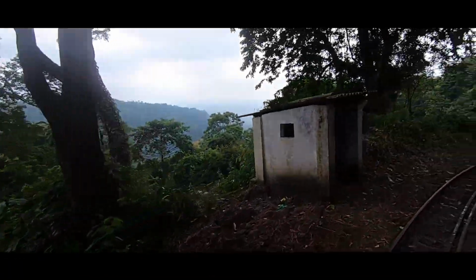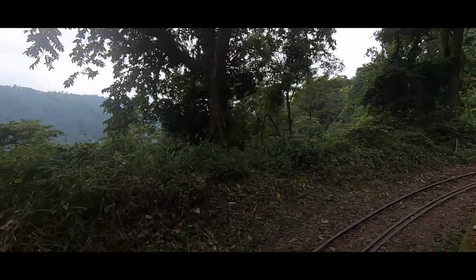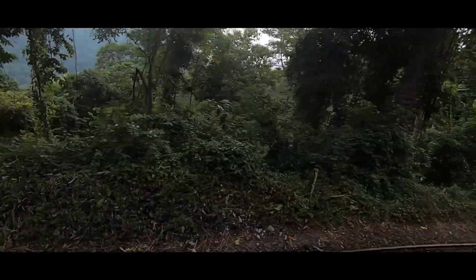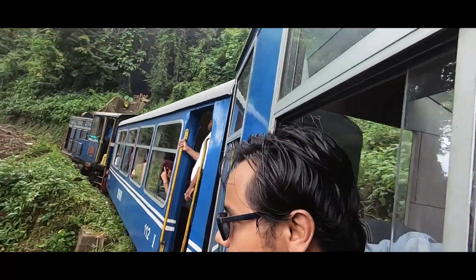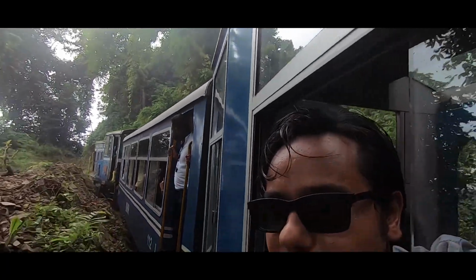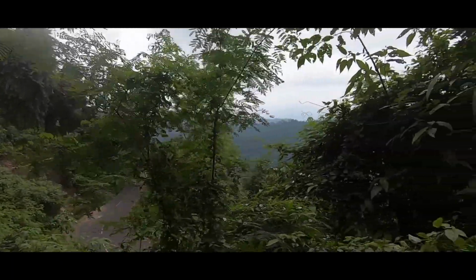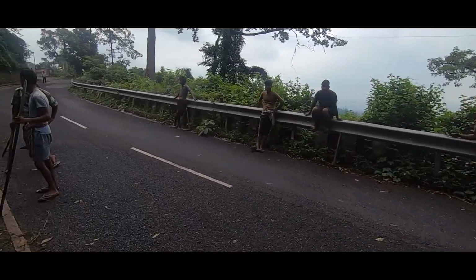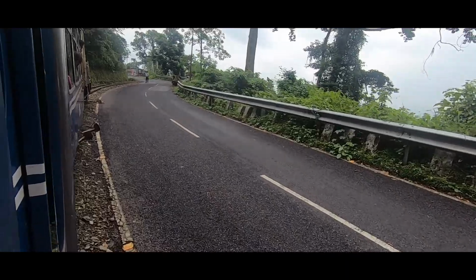There are a total of 873 curves, 5 loops, 6 Z reversals to cover a distance of 88 kilometers and gain an altitude of 7,218 feet. Like any other railways, this narrow gauge line also requires constant service and maintenance. On the way, you'll see workers along the tracks with the manual tools working to keep this historic DHR running.